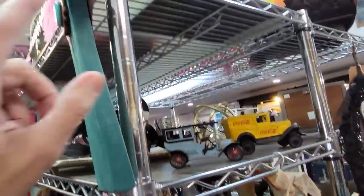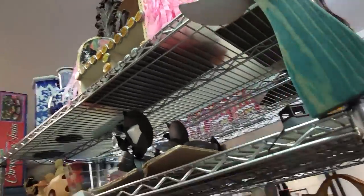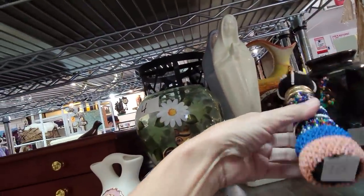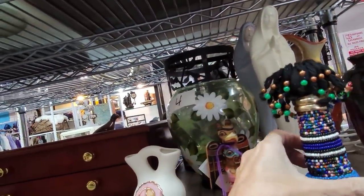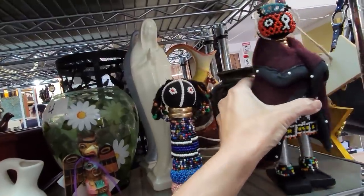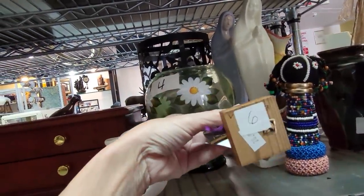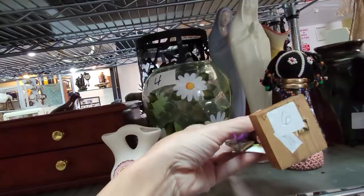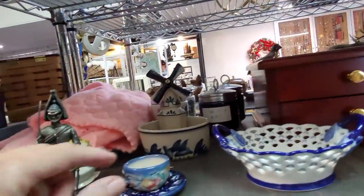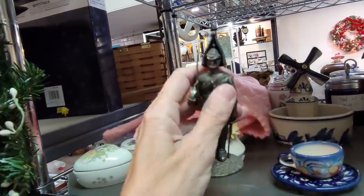Oh, look at that thing. That's super. Oh my goodness. It's extravagant. Oh, here's some more little Native American. Oh, look at that. That's quite nice. Look at that one. That is super. Ooh. Another little totem. Oh, that was $28 originally. This is a super fun show. Yes, yes, yes. Oh, look at this.